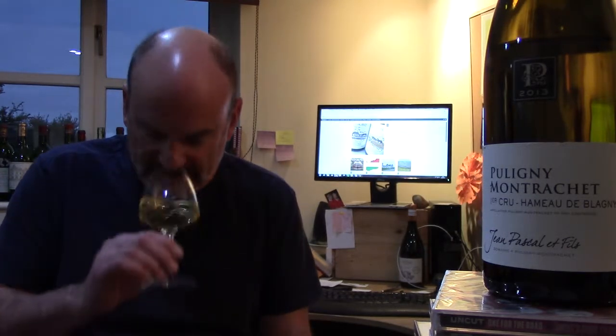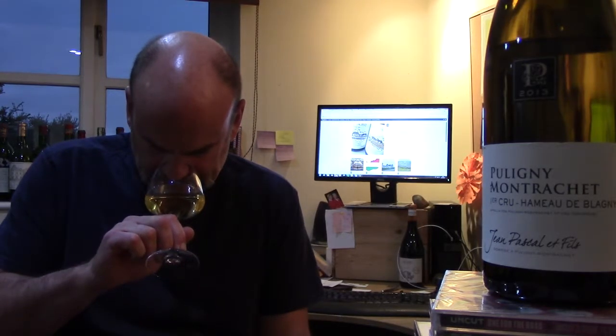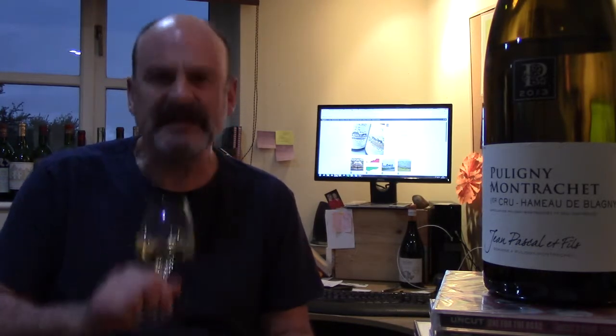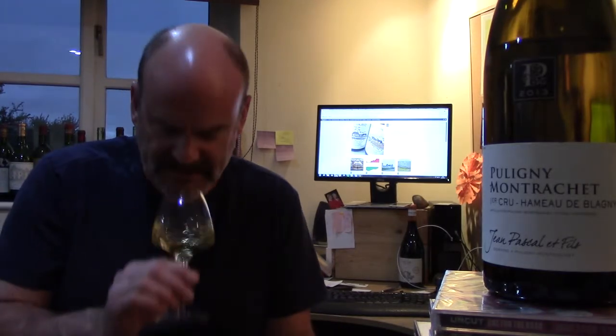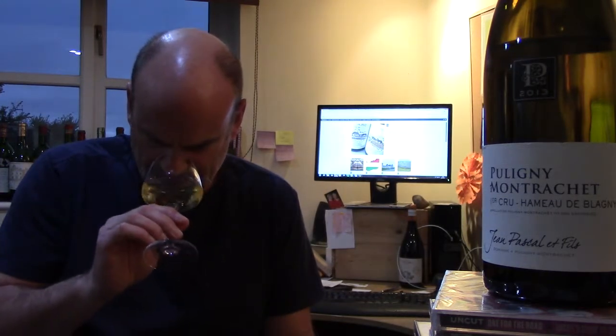And it's not giving a huge amount away on the nose. I mean, there's certainly a density of aromas there, and a lot of those aromas are really quite earthy, mineral scents around which are built these striking citrus, very fresh, very direct aromas, very precise. This is a wine that on the nose seems to be hewn out of stone.